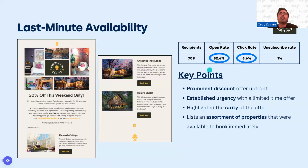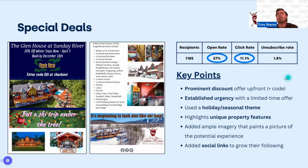But this had a 56% open rate and a 6% click rate on 708 people. So you can really imagine the more emails and the more guest information that you accrue through our Wi-Fi marketing service or our pre-arrival service, the more power that these emails have, and people really do open them and click on them. It is a really great way to actually increase your direct bookings. So we love to be able to show that from real email campaigns that have been sent.